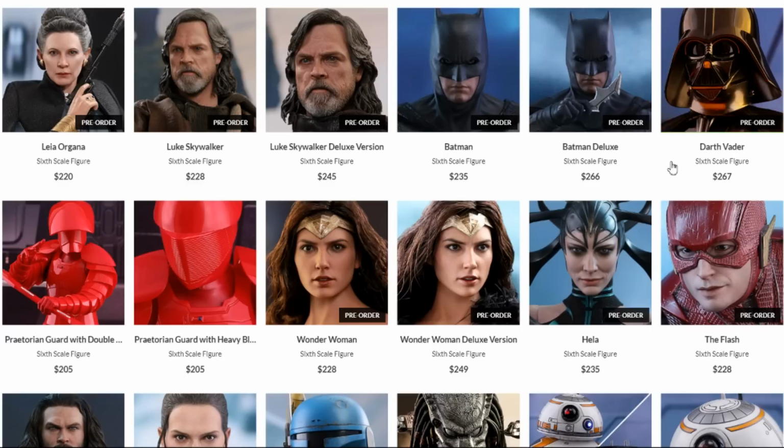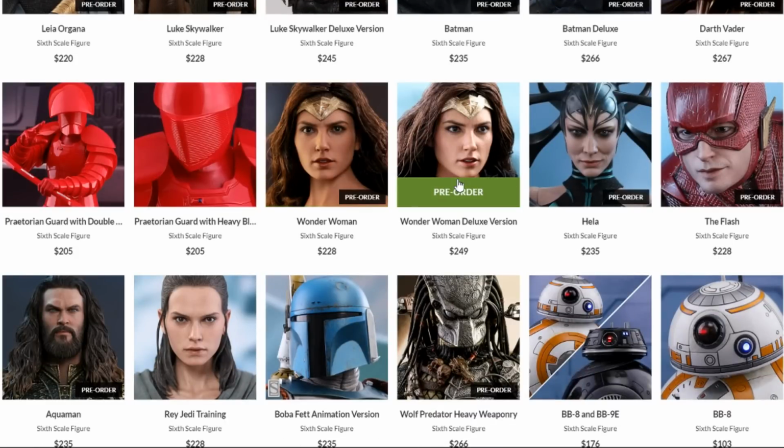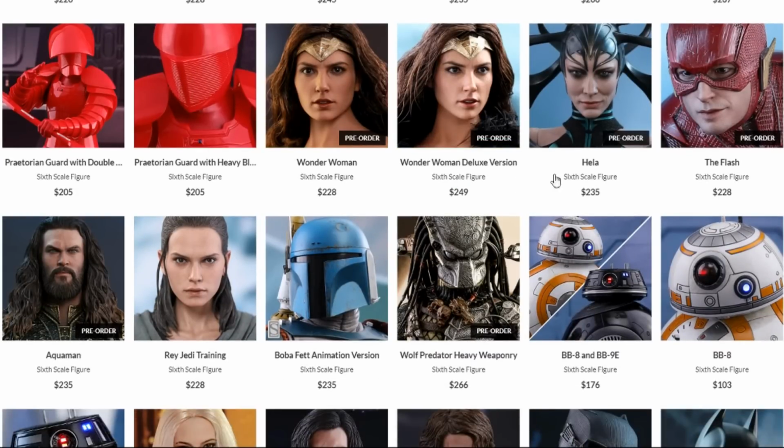Empire Strikes Back Vader. And again, maybe I'll swap out a New Hope. I'll have to see and compare the two. Vader might be one of those guys where maybe I keep all 3 of the original movies. I don't know. I'll just have to get them in hand and see. Nothing on Wonder Woman. No one else down here.